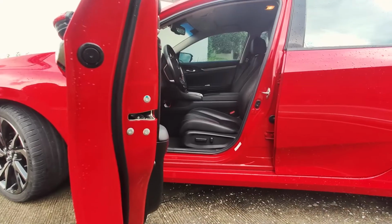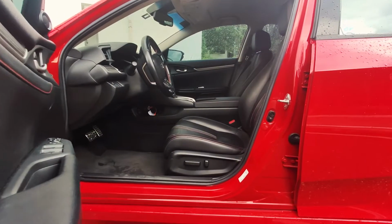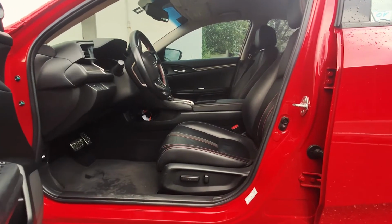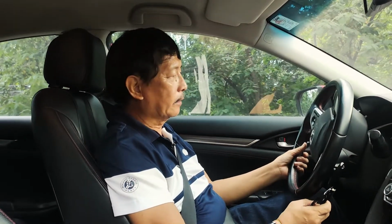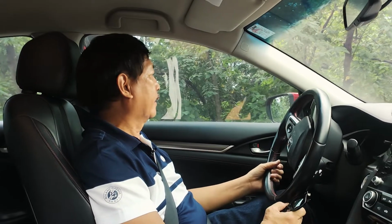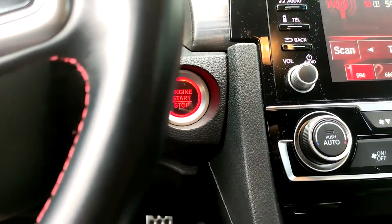Now let's take a look inside. Welcome to the cabin of this beautiful car, the Honda Civic RS Turbo. And let's start the engine. It has a push button start. The key is in my pocket.